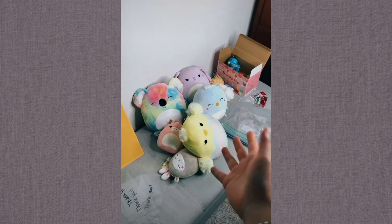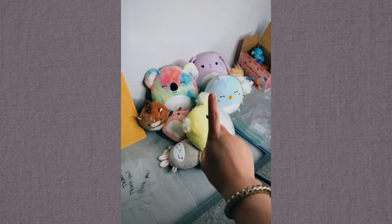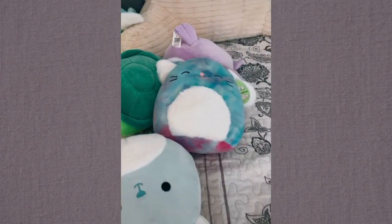Let's package some Squishmallow orders. Thank you so much to everybody who's ordered for me so far. If you ordered Stitch and the watermelon, I shipped your orders out earlier today. Also, I might post some of these Squishmallows on my Mercari this weekend.